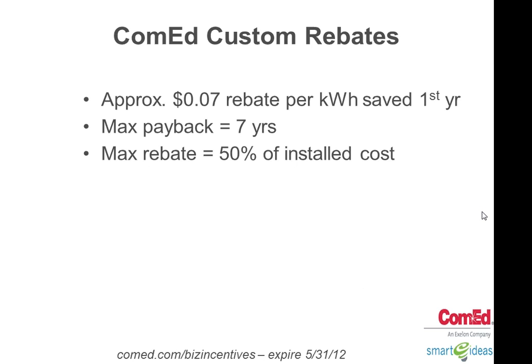The payback has to be between 1 and 7 years. None of these utilities will give you a custom rebate for something less than 1 year because they figure you're going to do it anyway. And it's got to be less than 7 years, so that way it's cost justified.